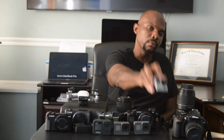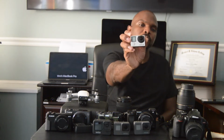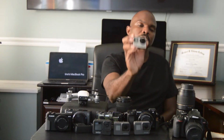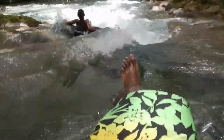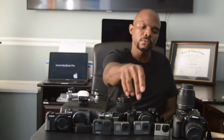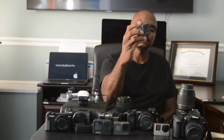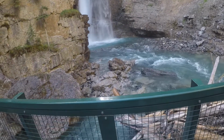Next we have the GoPro Hero 4. This was my second GoPro Hero 4 that I've ever purchased. It's not waterproof, so if I'm using it in the water, I have to put it in a waterproof housing. I'm gonna throw up some video of the GoPro Hero 4. You can see the quality. Next we have two GoPro Hero 5. These ones are waterproof, and I love the quality of these ones. I'm gonna throw up some footage of the GoPro Hero 5 as well.